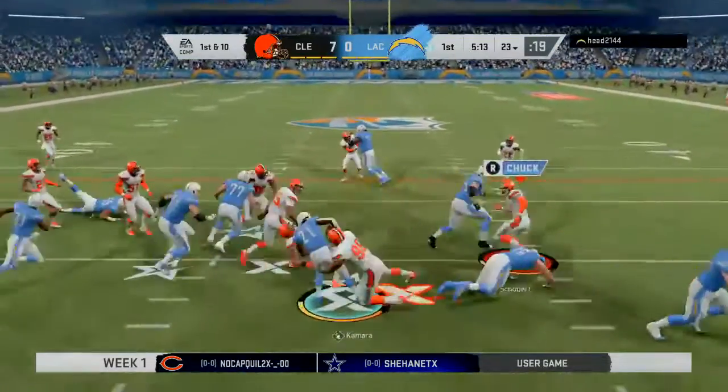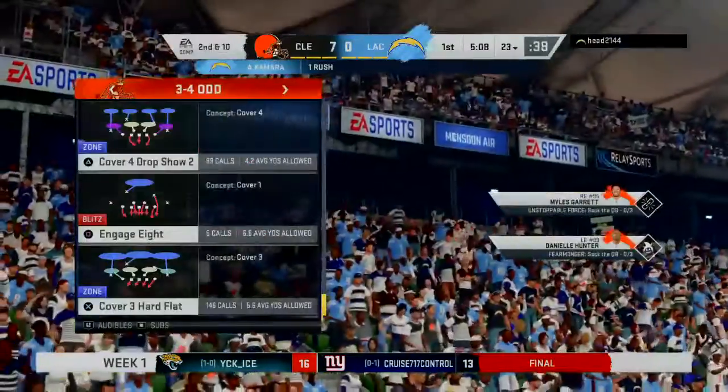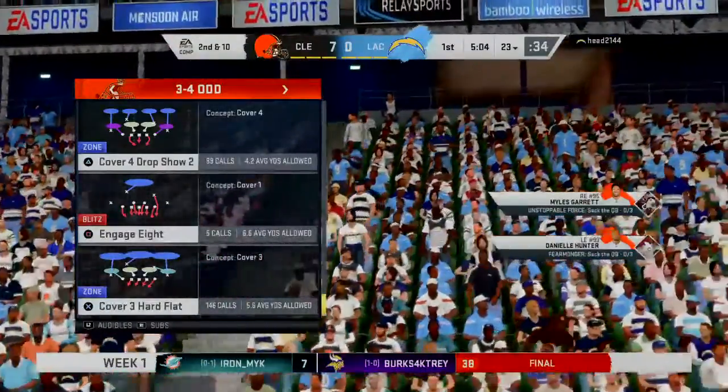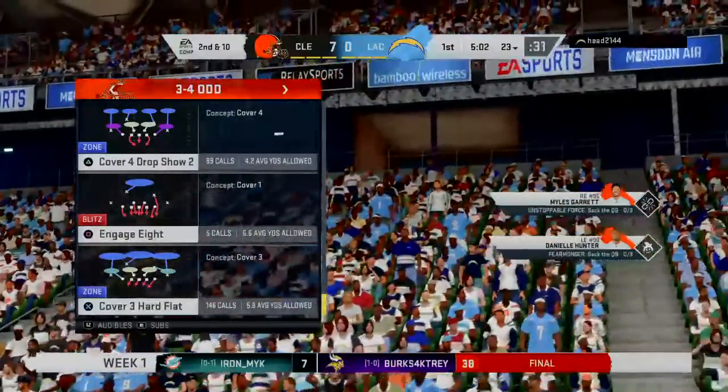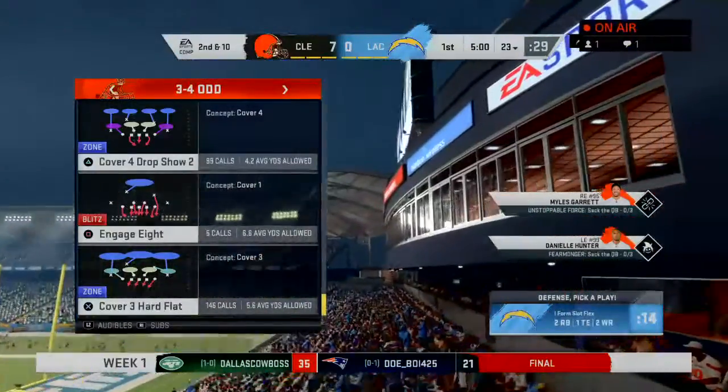A first carry now. This is Alvin Kamara. And he's going to be stopped here on this first play as he gets it to the line of scrimmage and no more. And as a defensive end, getting off the ball quickly, swarming to the football, making a tackle, that's what we saw right there. Yeah, that's what their job is.